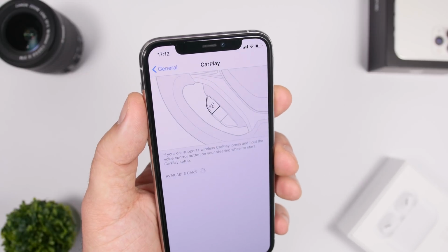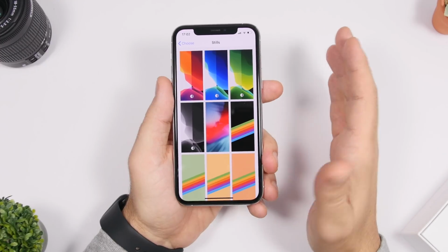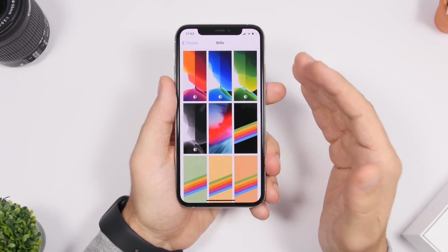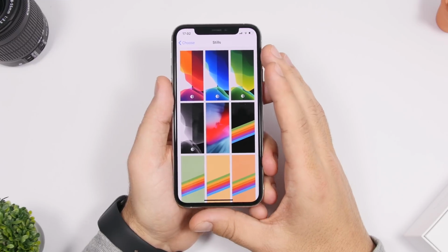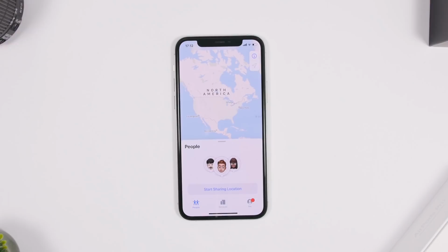Currently, it's being tested with the default iOS 13 wallpapers, and they will also switch automatically to the dark and the light mode, which is really cool. So with Carplay, now you can also have your custom wallpaper, you just don't have to stick to the default one. Major improvements and new features are also coming to the Find My app.